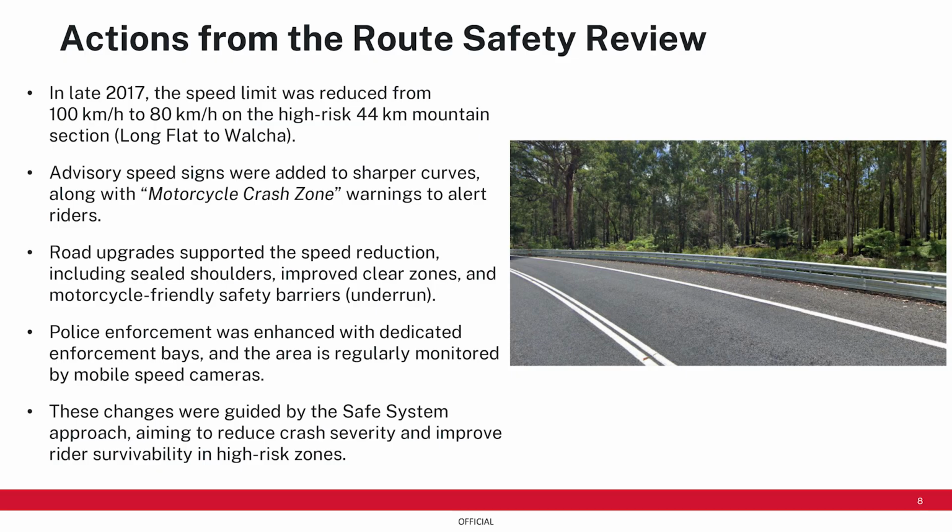So following the route safety review, major changes were introduced in late 2017 to the Oxley Highway. The speed limit was reduced from 100 to 80. Sharper curves were fitted with advisory speed signs and motorcycle crash zone warning signs. Key sections were upgraded with sealed shoulders and motorcycle-friendly barriers, as we call them, underrun or rub rail. Also, enforcement was boosted with dedicated police bays and mobile speed cameras.